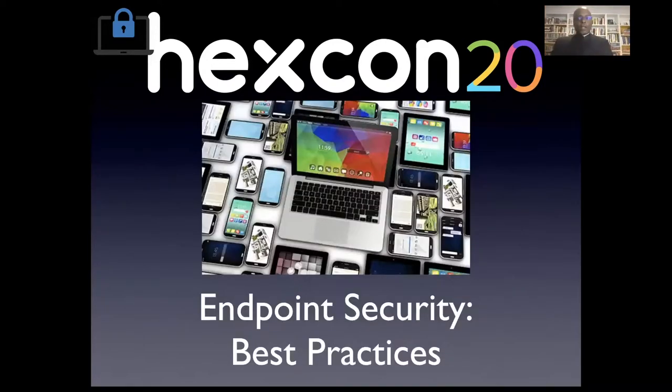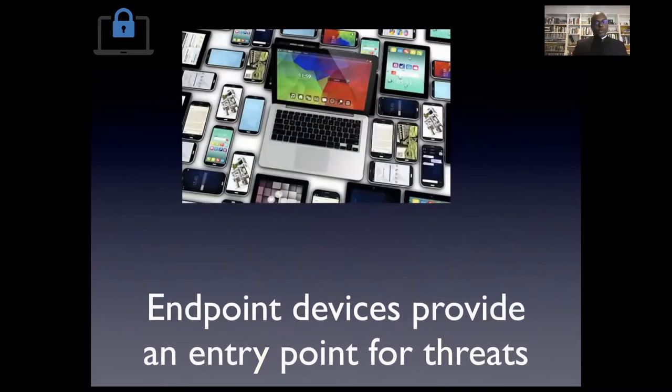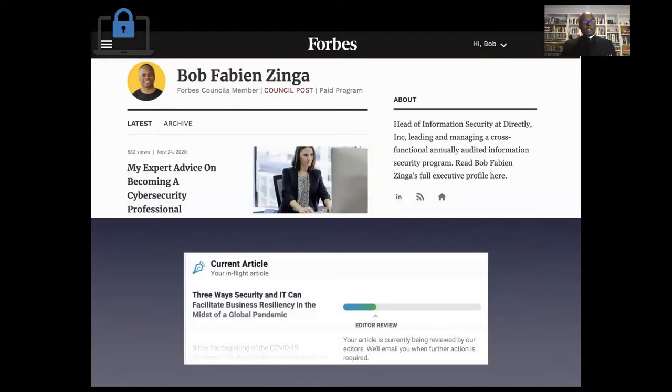So welcome back to HexCon20, and I'm talking about endpoint security best practices. So why is this important? Why am I speaking about endpoint security, and why are you listening to me now? Well, the bottom line is endpoint security is extremely important because endpoint devices provide an entry point for threats into your organization, your network. I am currently working on an article for Forbes.com about three ways security and IT can facilitate business resiliency in the midst of a global pandemic.